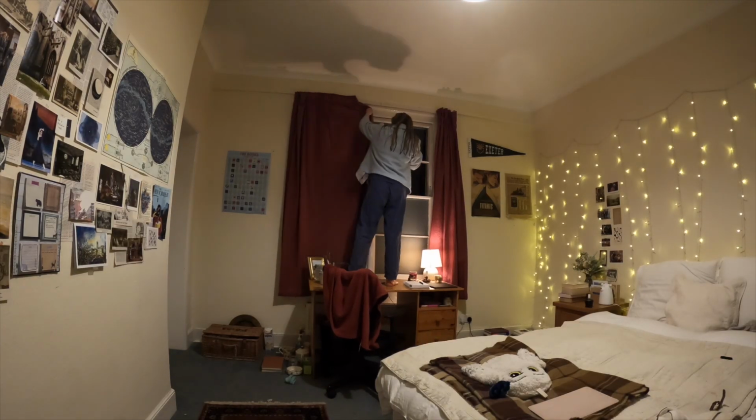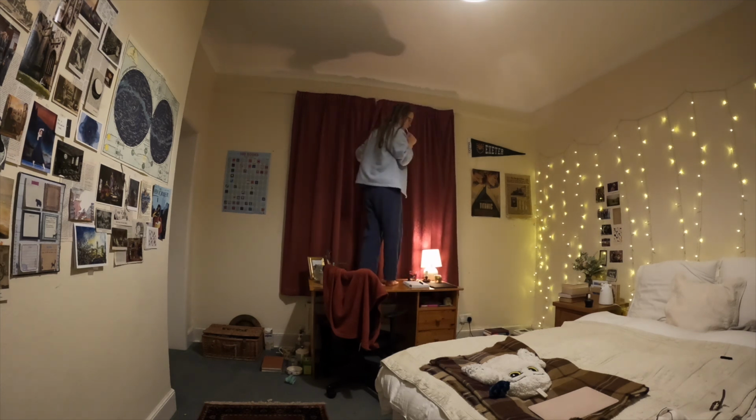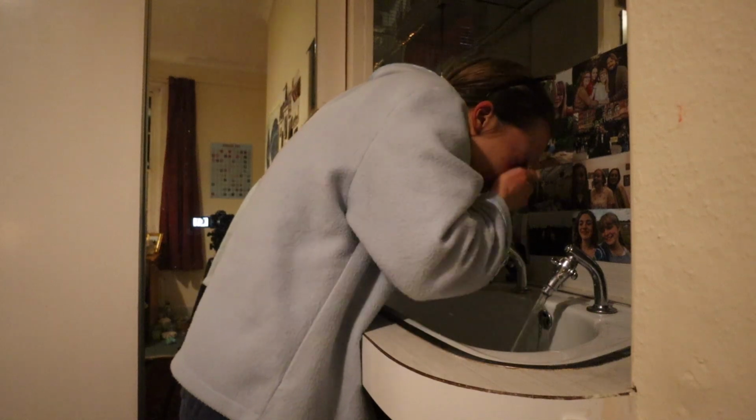I'm so lucky to have such an incredibly large window in my room, but it means that I can't reach the curtains and properly close them without standing on my desk. I also just cleanse my face with this Glossier cleanser, which I've used every day for about 18 months.